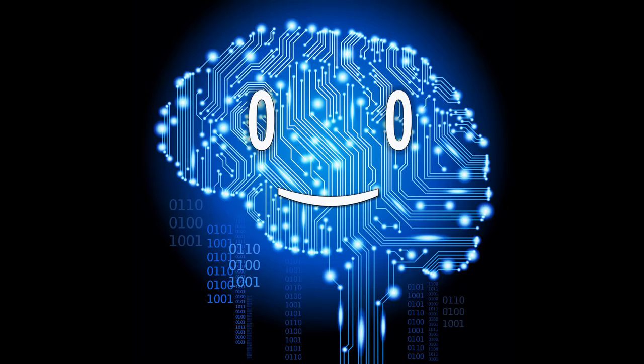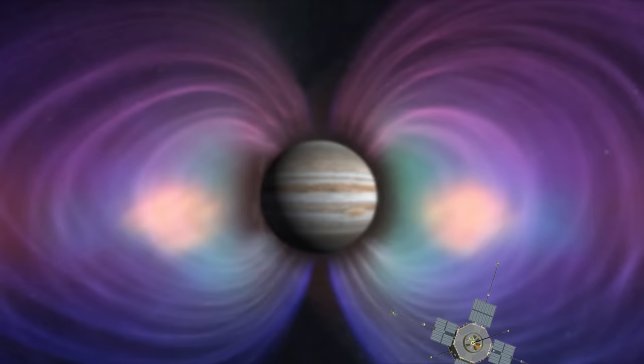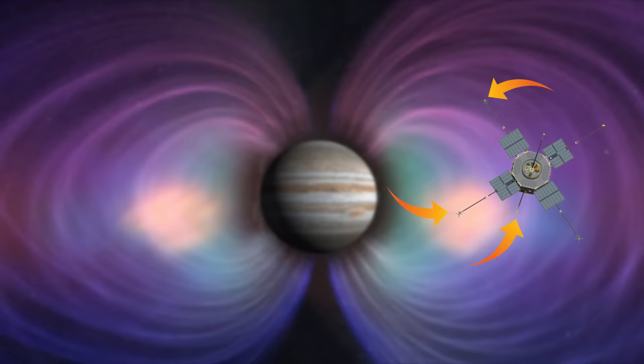But as I said, there are not enough particles in space for sound to exist. What you listened to was a translation of electromagnetic waves into sound. The space probes listened to the vibrations of the magnetic fields of those planets using a tool consisting of three coils of wire oriented in three dimensions.